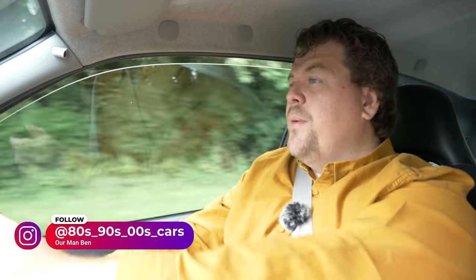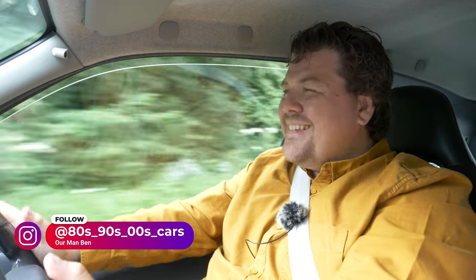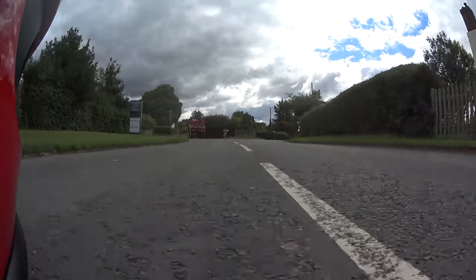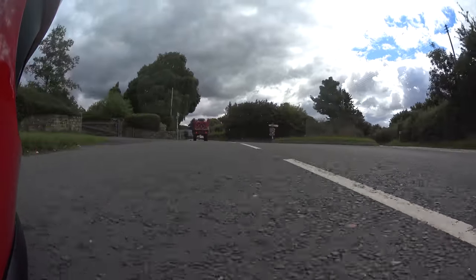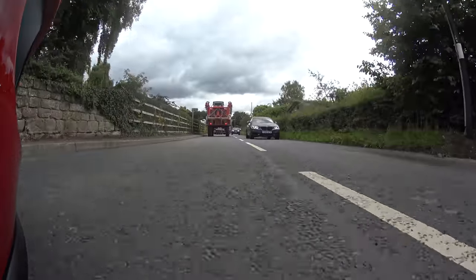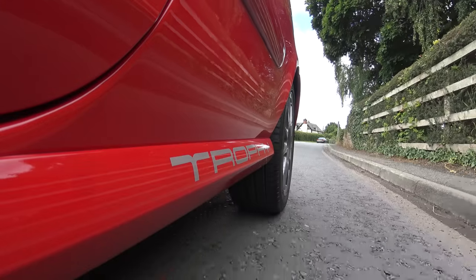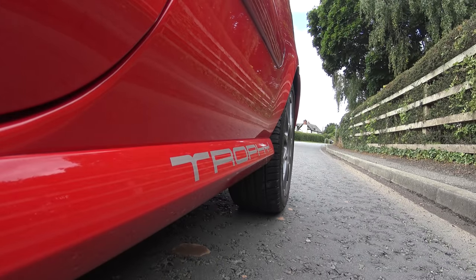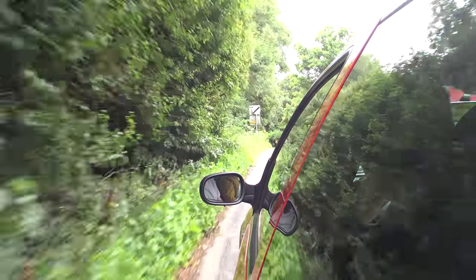I know that this car's owner, who incidentally would love you to follow him on his Instagram, gets quite a bit of stick about the low mileage on this car. And I will admit that I would normally be the first person to criticise him and say, how dare you do so little driving in what is arguably regarded as one of the finest affordable driver's cars. But when you've got a collection of nearly 30 different vehicles, I can understand why doing so might be difficult. Here we go.